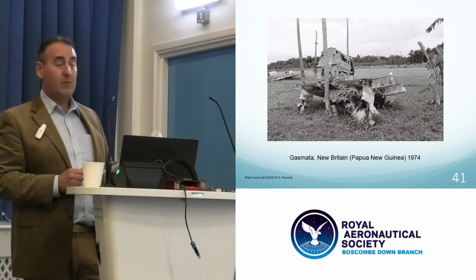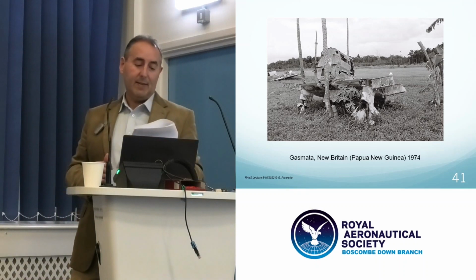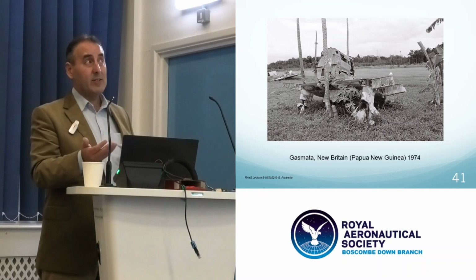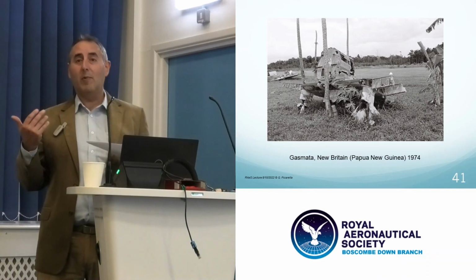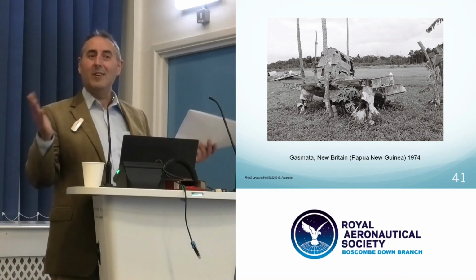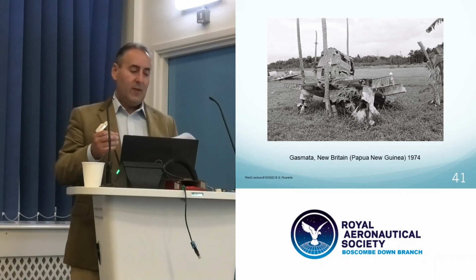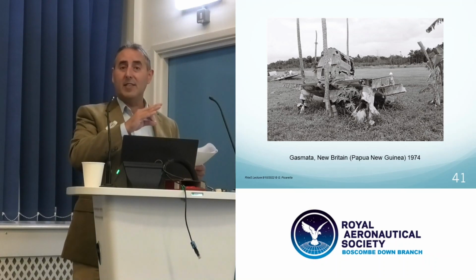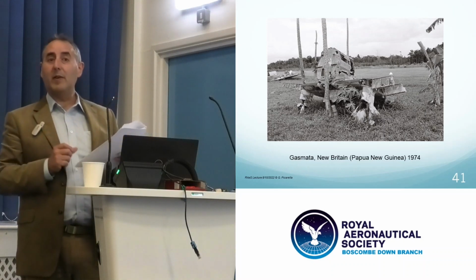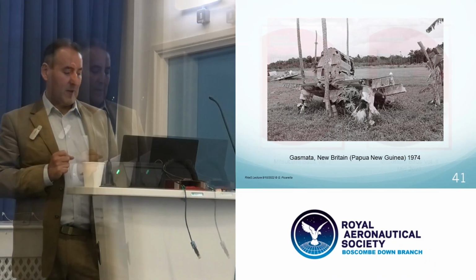This photograph was taken in 1974 by Charles Darby at Gasmata in New Britain. About a dozen Japanese aircraft wrecks had been towed out onto the runway as tourist attractions for holidaymakers who landed there and looked around the island, had a drink, and then took off again. If that aircraft still exists, and we do not know whether it does, that is the sole surviving Babs, the sole surviving very first strategic reconnaissance aircraft.